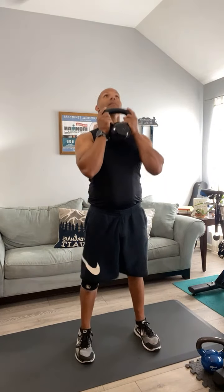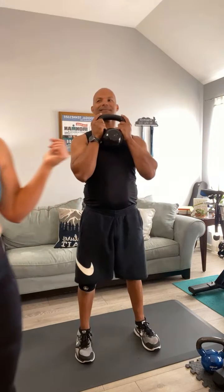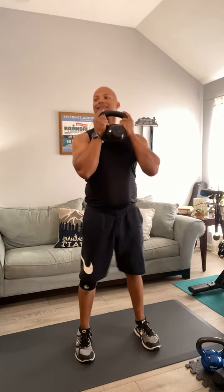All right, here's a goblet. Perfect. Good squats. That's a good goblet squat. Perfect, you guys. Keep it moving. Remember, each round, I want you to try to go a little bit heavier on your weights. Michael's using the 25-pound kettlebell.